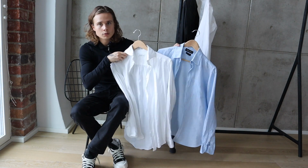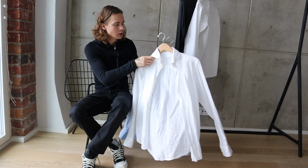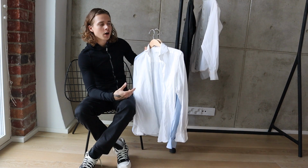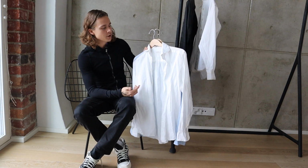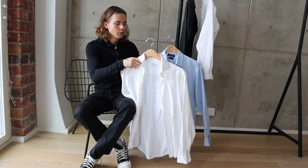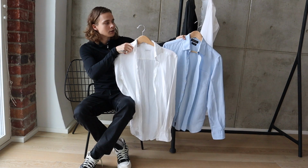Then we have two linen shirts. I don't have any normal cotton shirts. I like linen a lot more. It just looks nicer in my opinion. It sits nicely on your body. It gives a more flowy vibe. And I really like the texture as well, it being light and kind of rigid looking, if that makes sense. I don't really like cotton shirts too much. I prefer linen, and that's why these are linen.